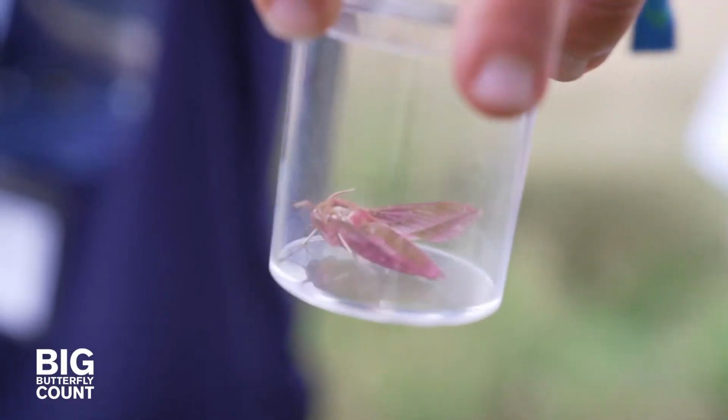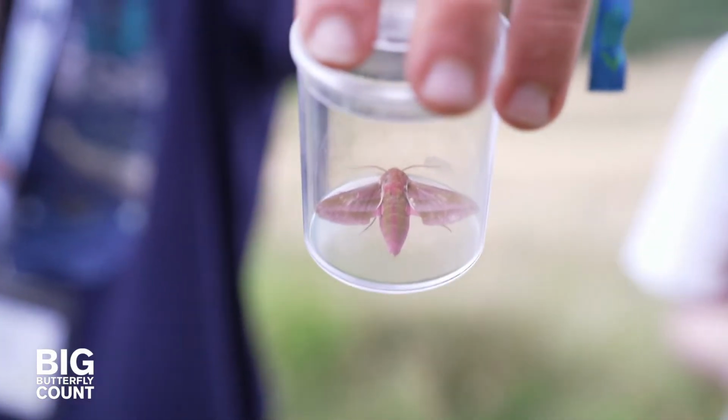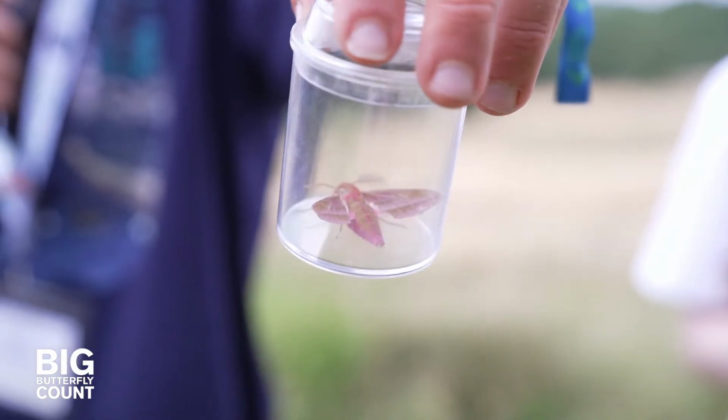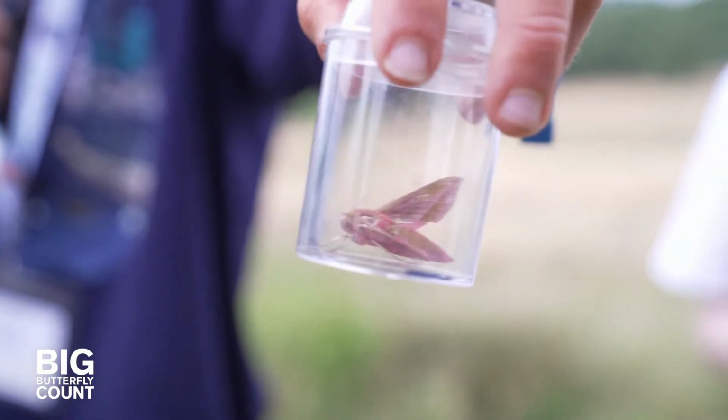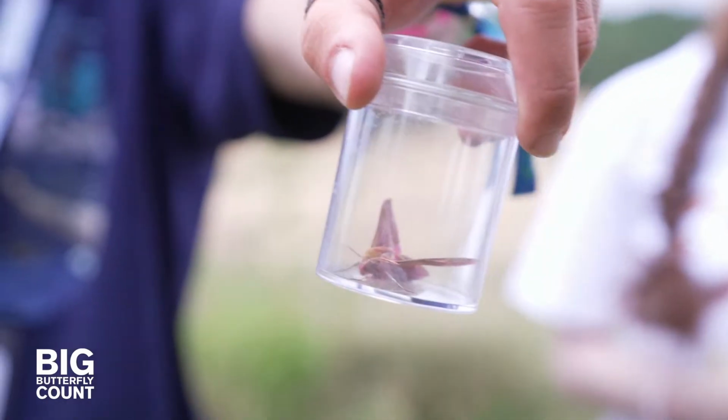And let me see. Oh, the colours. You can look any direction. That lovely lime green and the gorgeous pink. And again, a really nice size. And they get their name elephant hawk moth because their caterpillar resembles an elephant's trunk, and it really does.